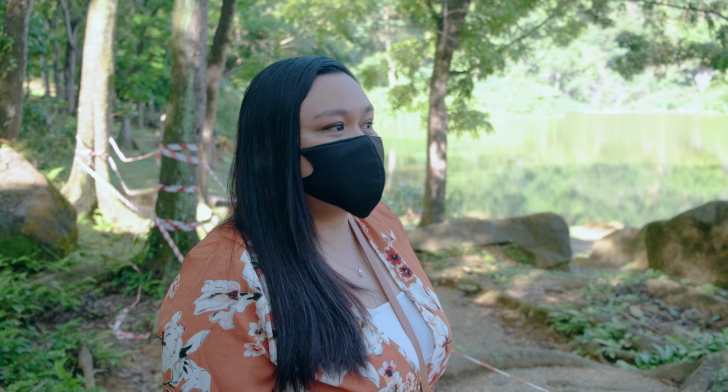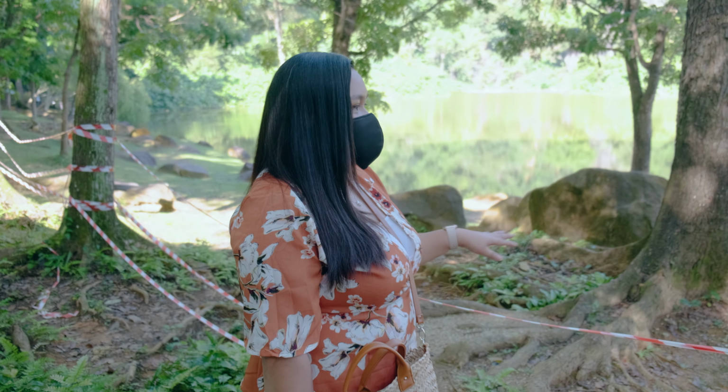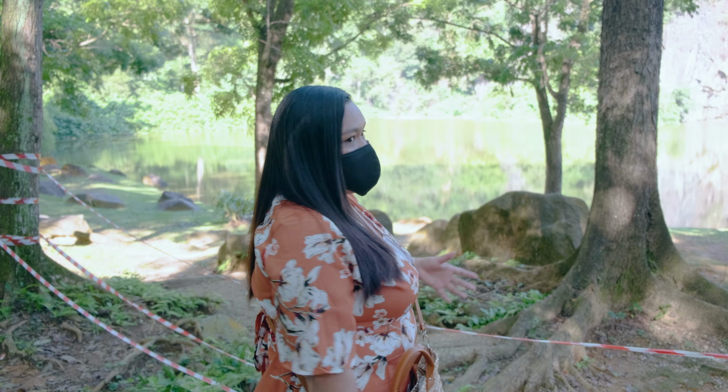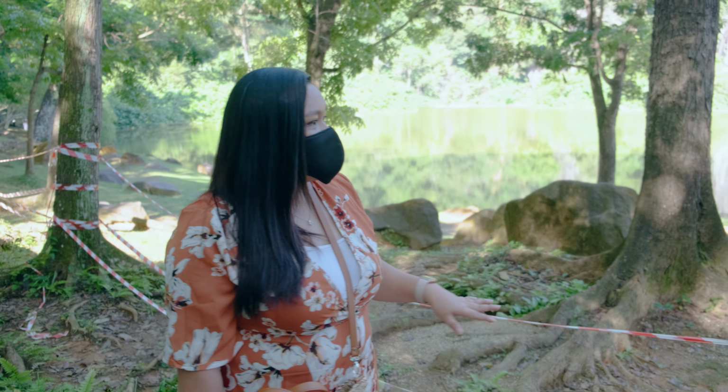We have finally reached Little Guilin, and they put barriers. I think last time people can go there, take pictures, picnic, or you know, just chill. But because maybe there's a lot of people who are visiting this place, they started to put these barriers. But it's still beautiful, guys.